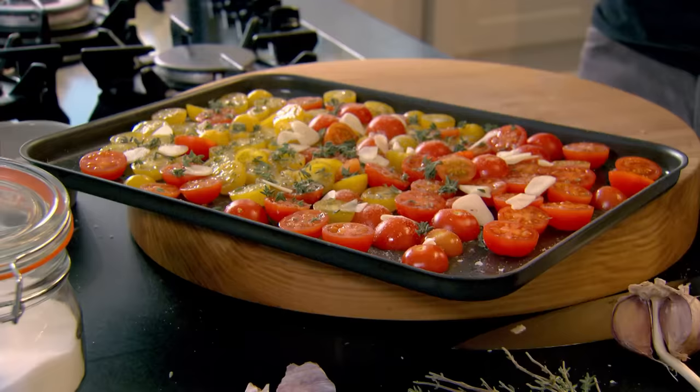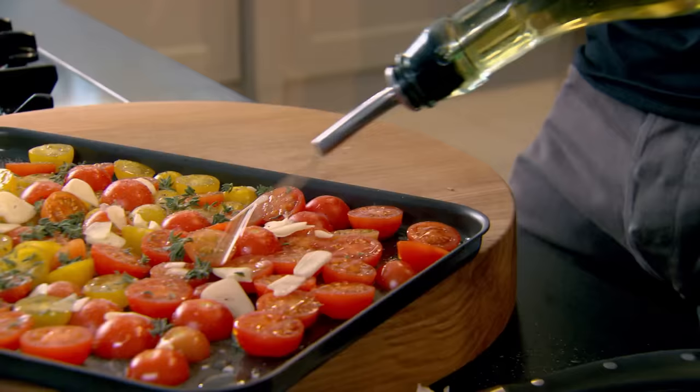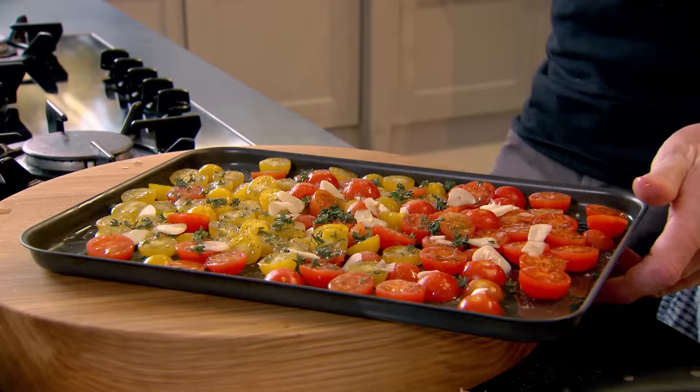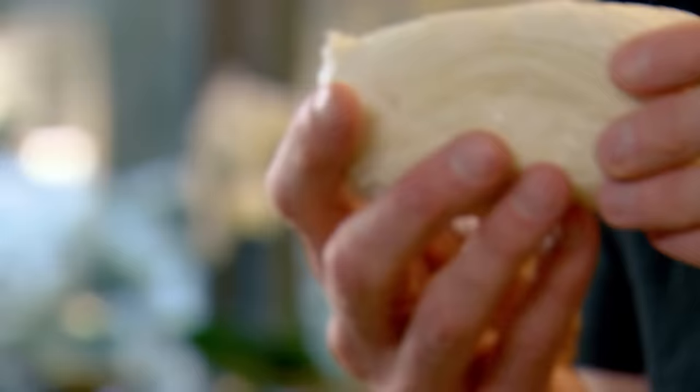Now the tray looks quite full and compact, but after 90 minutes in the oven, you'll see everything shrink down, the skin blistering, and the flavor intensifies so nicely. Extra virgin olive oil gives a nice, earthy flavor to the tomatoes. Place your tomatoes into an oven preheated to 150 degrees C and cook long and slow for an hour and a half.